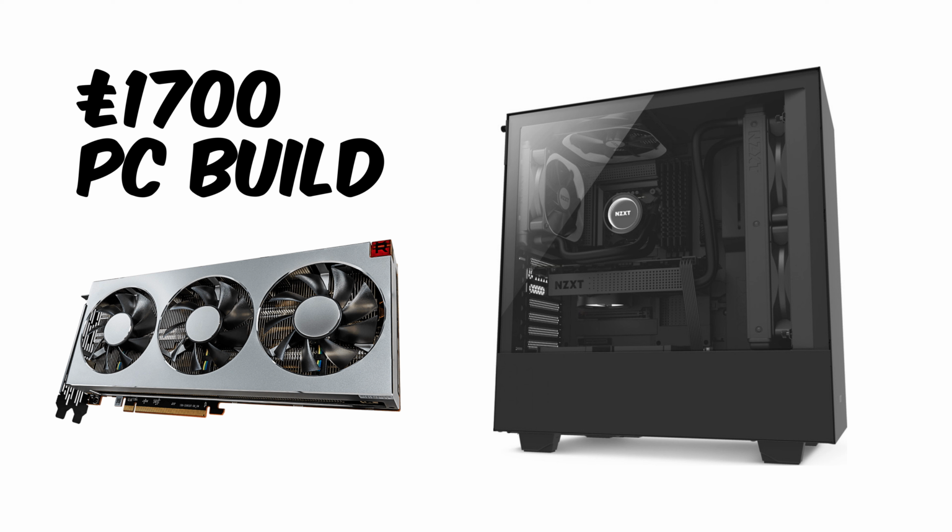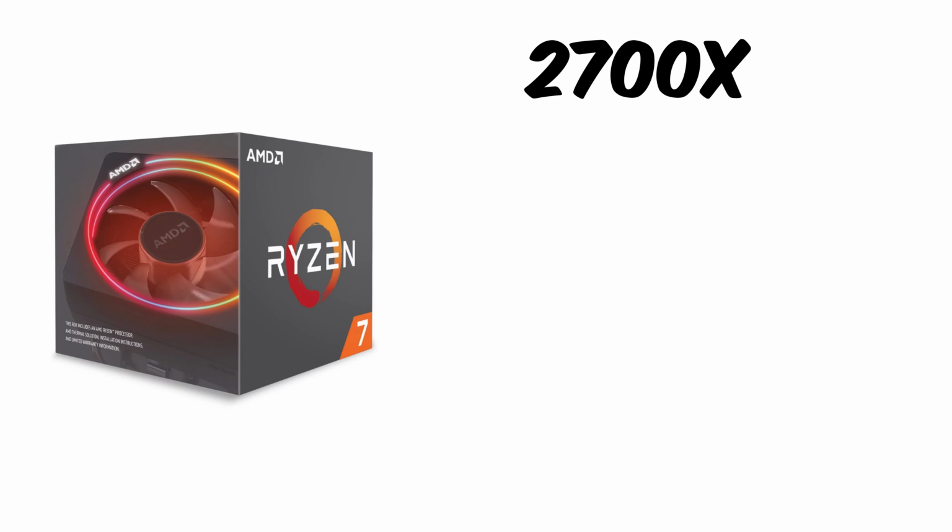The total for this PC build will be just under £1,700, but remember, these are current prices and the total of this build may vary as time goes on. As always, we'll start with the CPU.